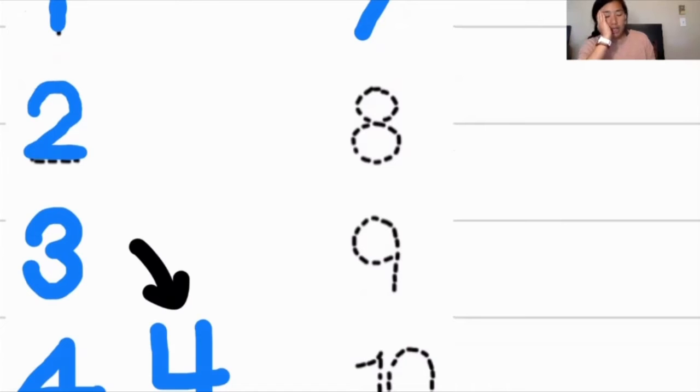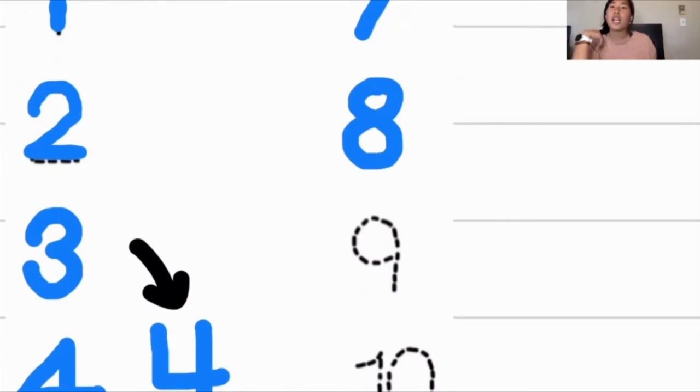And then we move on to number 8. Number 8, this one's very curvy, okay? So number 8, you start at the top. You curl around like an S, but then you don't stop. You keep curling around and you stop at the same starting point. That is our number 8. I think that one's pretty fun to write.